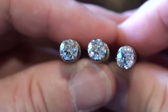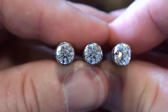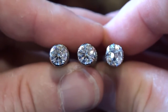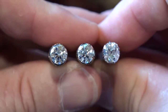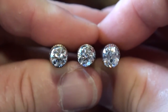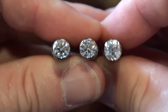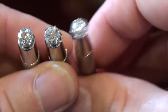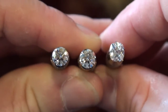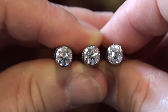Okay. So what have you been up to, Homer? Here we have none next to medium, next to very strong. None, medium, and very strong. Oh, no wonder why that's not in focus. None, medium, and very strong.